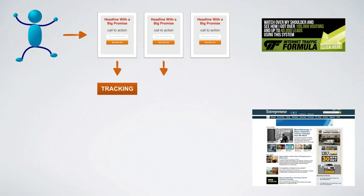Every single landing page is going to have a tracking URL, okay? And I showed you how to do that in Capture Mastery. You can go back and watch it if you haven't. I believe it's the last video in Capture Mastery. I personally use ClickMeter, but you can use any tracking services or tracking software or scripts out there. Doesn't matter as long as you're tracking your clicks, okay?